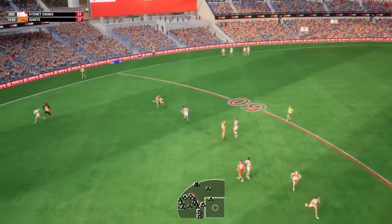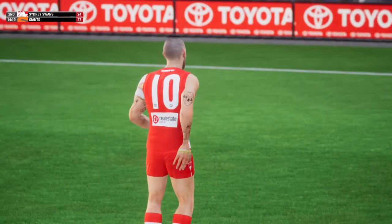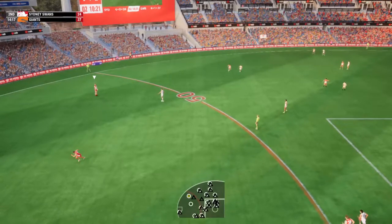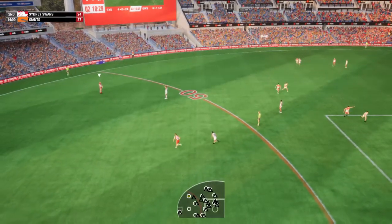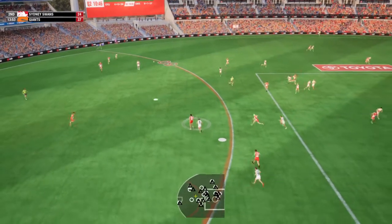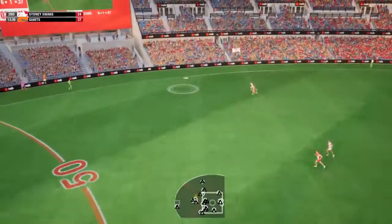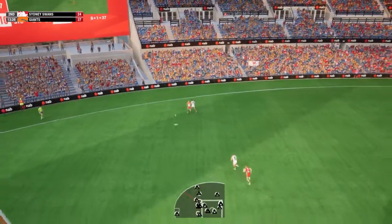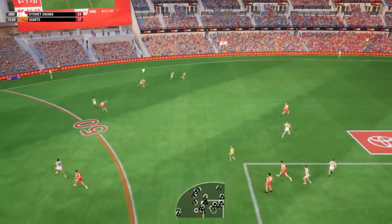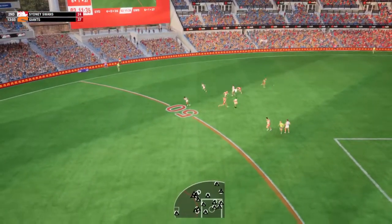Hammers it. Naismith picks up the loose ball. Jacobs doesn't get low enough and gives away the free. Naismith kicks it. Finds this and marks well. Goes by foot. Putting his skills on display. Taranto grabbed it clean. They can link up now.